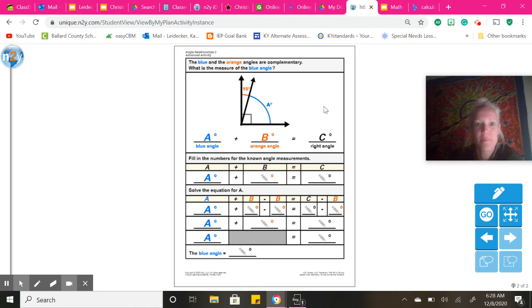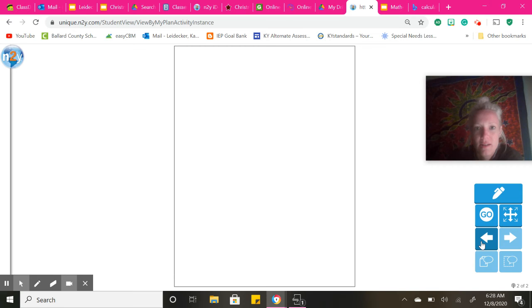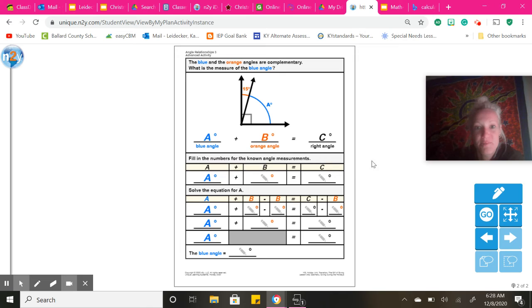Okay, now we're doing our, I thought we just did complementary. Okay, again, we're practicing our complementary skills. Okay, so we're talking about our right angle. So A is the unknown. It's not given to us. It's missing. But I know that this angle here is 90 degrees because it's a right angle. So B was 15. It's shown for us. B is 15.